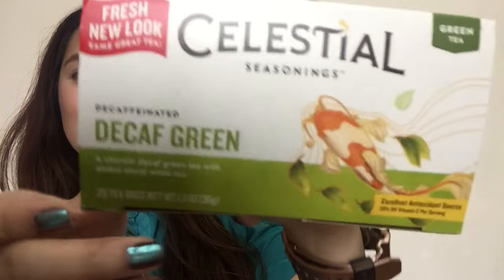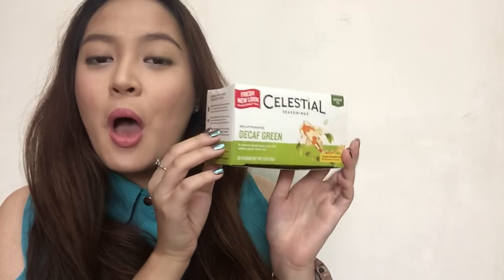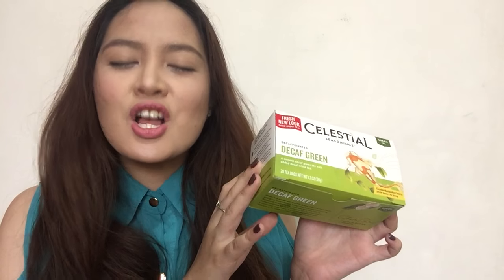And this one is the Celestial Seasonings. It looks like that. And I love green tea. I cannot express my love for green tea enough, and this one is from a different brand, and so far so good. I love it. Yes, yes, yes. It's a warm hug in a cup.